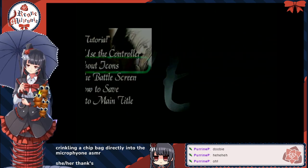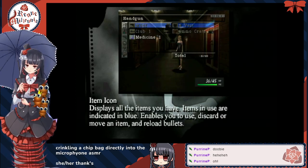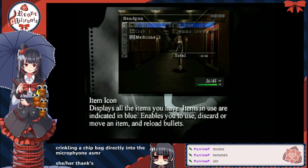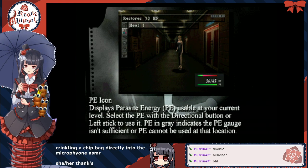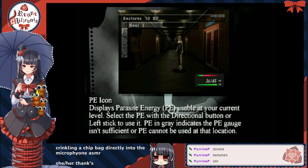About icons. Tell me about icons, video game. Displays all the items you have. Items in use are indicated in blue. Enables you to use, discard, or move an item. Reload bullets. PE icon displays parasite energy usable at your current level.